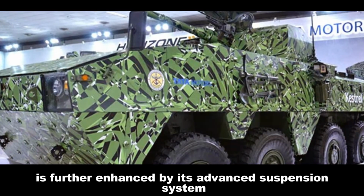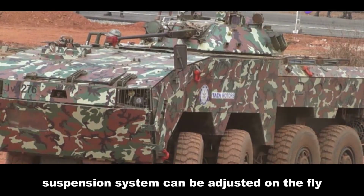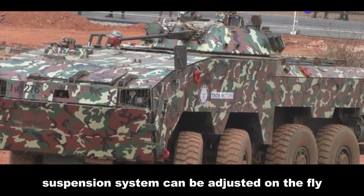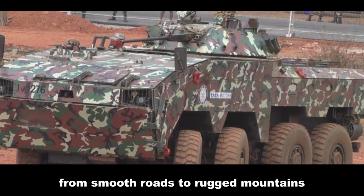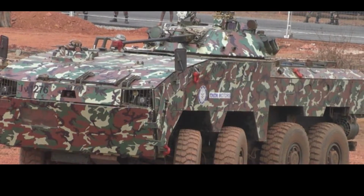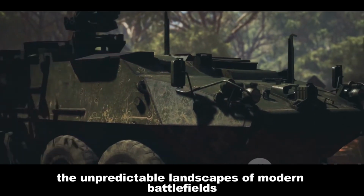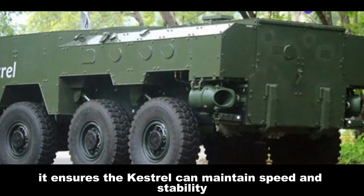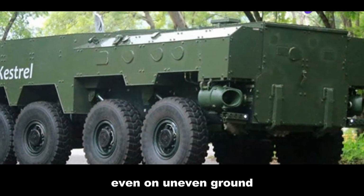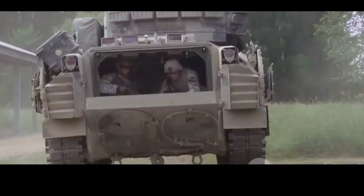This agility is further enhanced by its advanced suspension system. The Kestrel's suspension system can be adjusted on the fly, allowing it to adapt to varying terrain conditions, from smooth roads to rugged mountains. This adaptability is crucial for navigating the unpredictable landscapes of modern battlefields. It ensures the Kestrel can maintain speed and stability even on uneven ground, minimizing crew fatigue and risk to the troops inside.